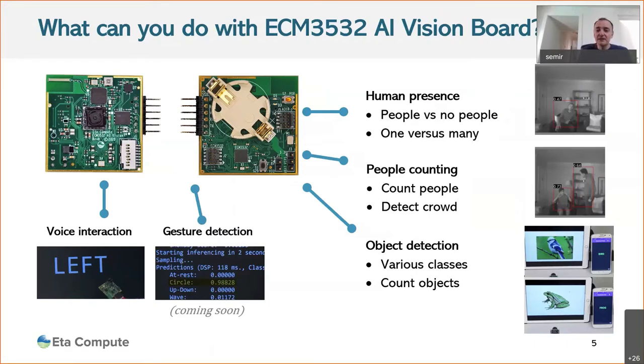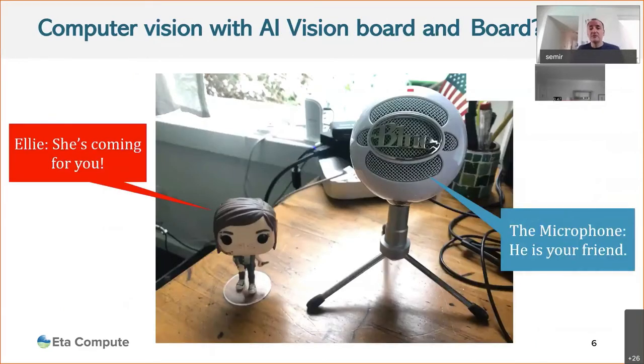So this board is supported by our partner Edge Impulse. And this is the way we really would like users to experience it first, because this Edge Impulse tool is very easy to use and very, I would say, scalable. So we support today vision and voice with Edge Impulse, and we're coming soon with gesture. So I'm going to give you an example to show you a demo of how you do that.